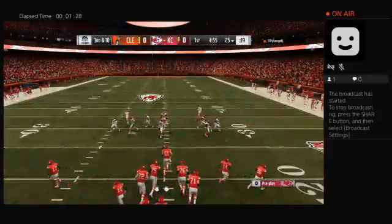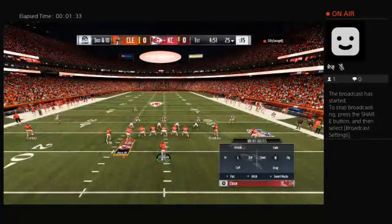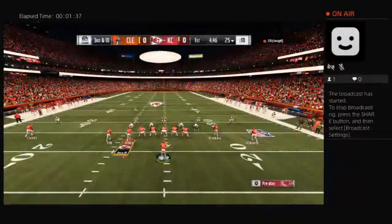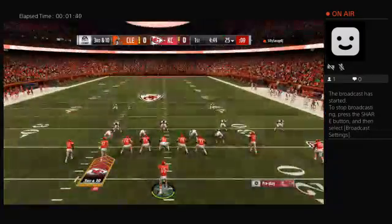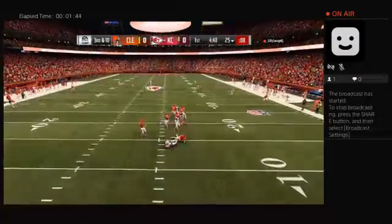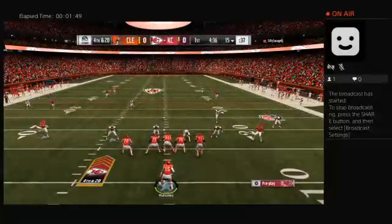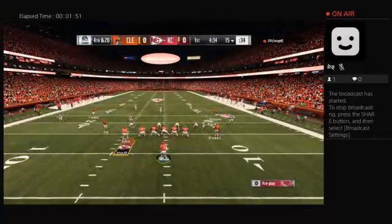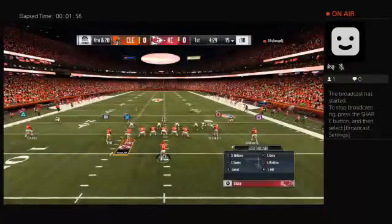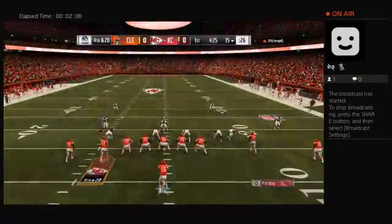Gonna need better protection here. Third and long following the sack for Mahomes and company. Here we go. Blue 45. From the gun, it's Mahomes, and the pressure gets to him again. Myles Garrett in there to drop him for his second sack here tonight. Well, how about that? A dime set on defense, 6 defensive backs. None of them blitz. They're just back there in coverage. Defensive lineman gets the sack.